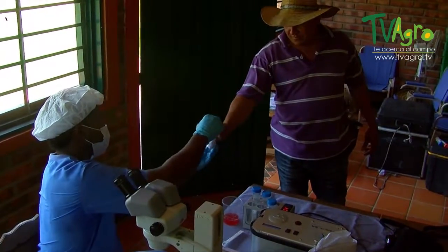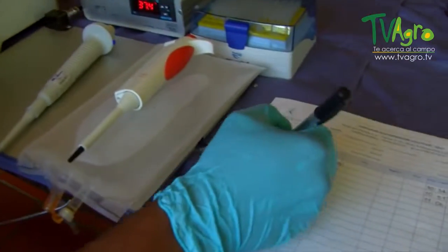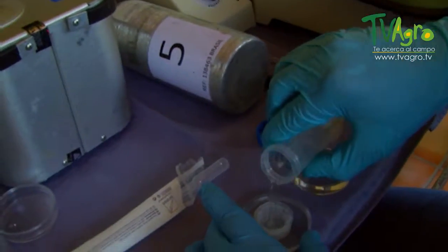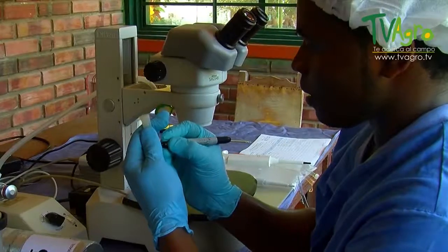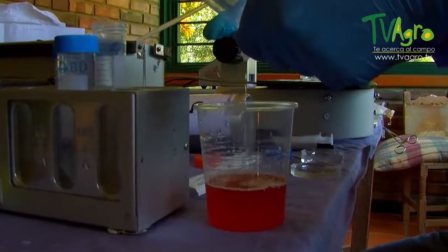When the sample is taken to the mobile laboratory, its contents are filtered. The good ova are separated from the bad ones. It is important to obtain ova with uniform cytoplasm, with consistent cell clusters. They are classified on a 1-2-3 scale, with 1 as unviable and 3 as viable.